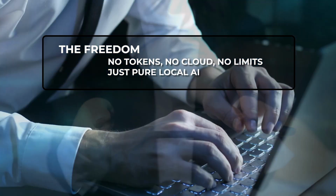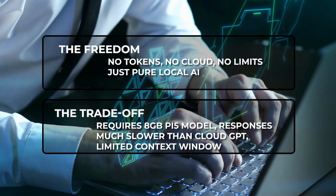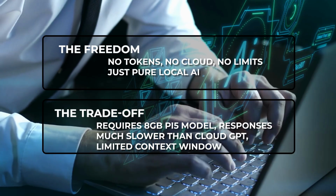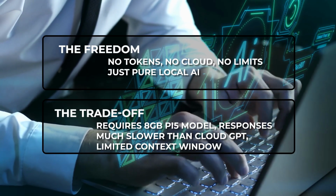Just pure local AI. The trade-off: requires the 8 GB Pi 5 model. Response is much slower than cloud GPT. Limited context window. But if your Pi can think, what's left for number 1?